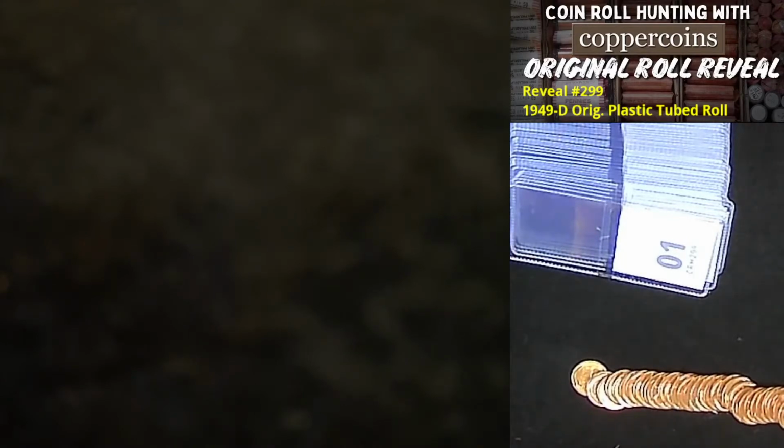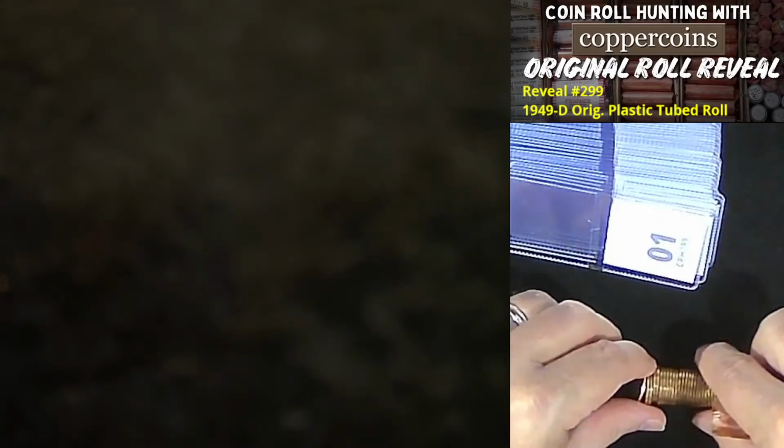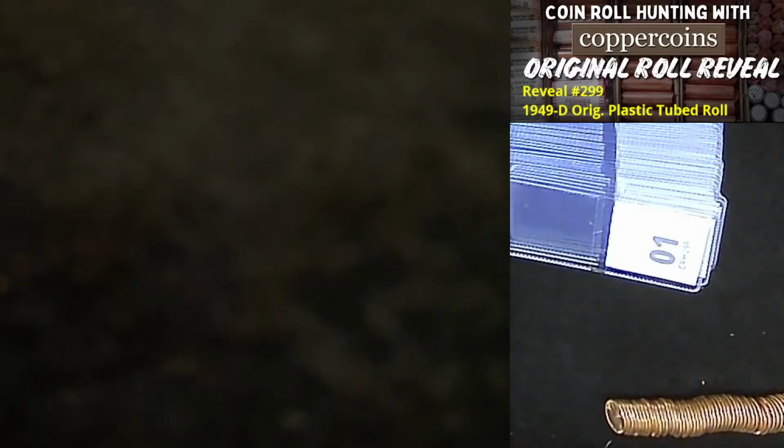Okay, that last coin is going to be a pain to try to get out of there. Here we go. There it is. Okay, I've got all of them out now. They are all bright red. Appear to be very nice BU coins. And so there we go. We're going to get started on this.